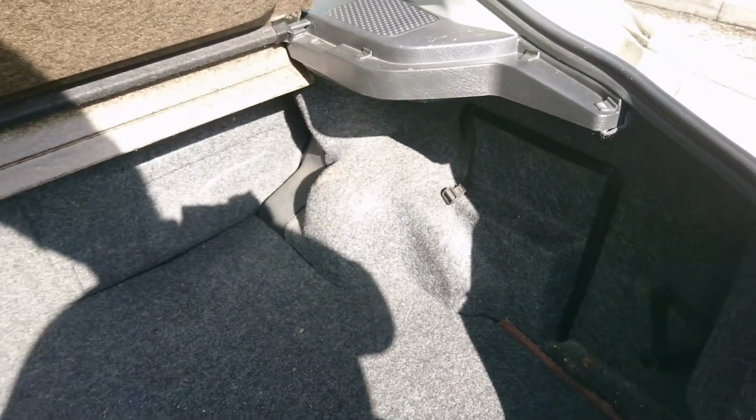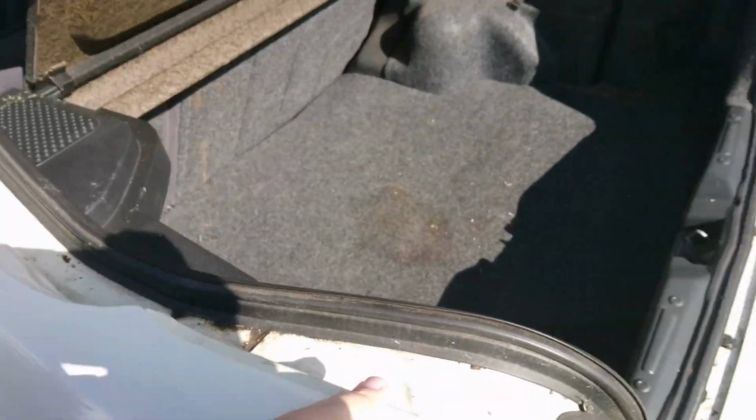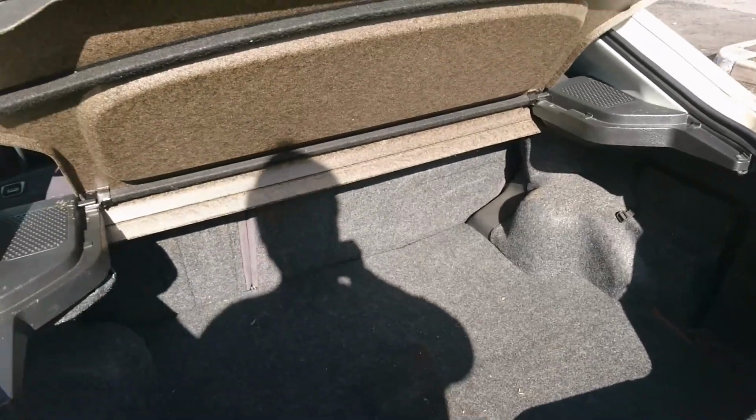I think the boot of one of these is about 380 litres, something like that. It's quite a flat boot because of the rear shape of the car, but it's actually not too bad. I just get a load of stuff in mine.